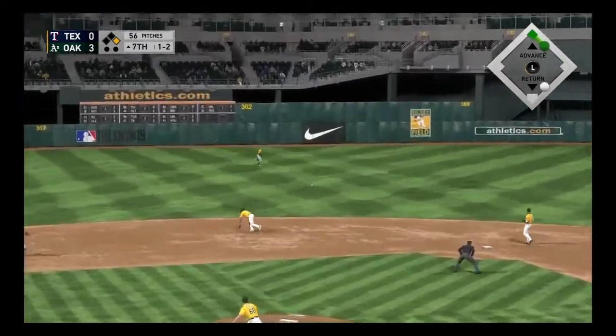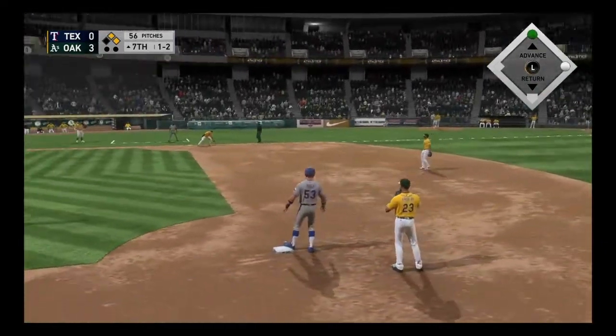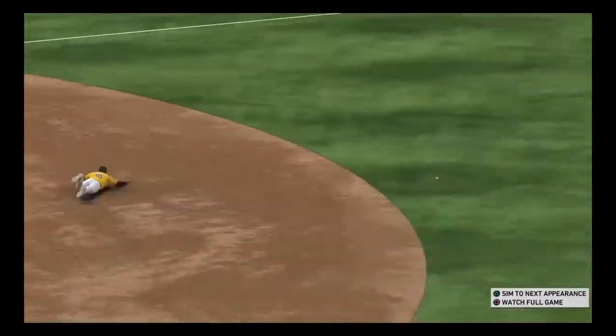Drilled on the ground to short. He gets dirty, but he can't make the play. It's a base hit. Hey, this might be their best opportunity to at least get on the board. They've been struggling offensively, and they find themselves with 2 runners on board. Let's see if they can continue it.